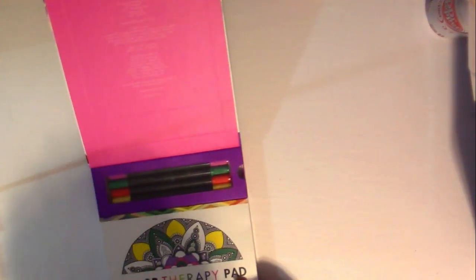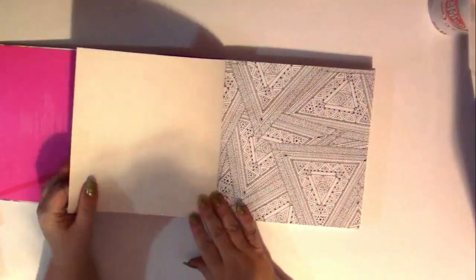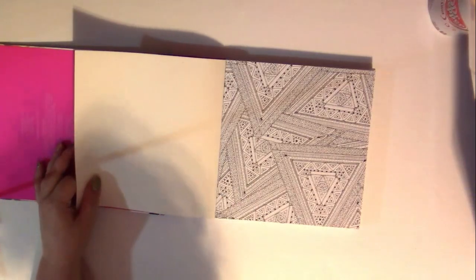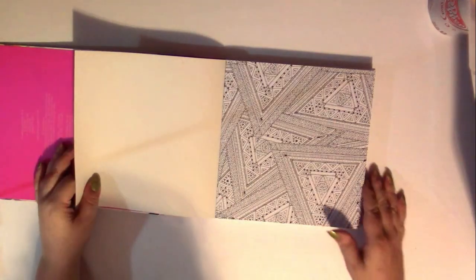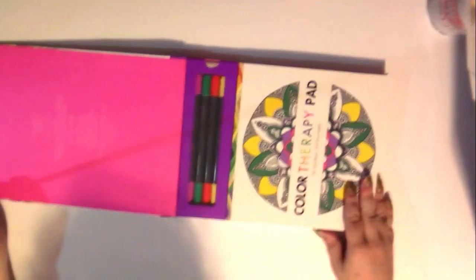And this is a block, and I'm going to have to turn it this way, and it has mandalas, full page mandalas. That's cool. Oh look! It is not the same pattern at all, but it's a big triangle one. Oh, I really enjoyed that one, so yes, I like that. Oops, sorry. Moving everything around here.